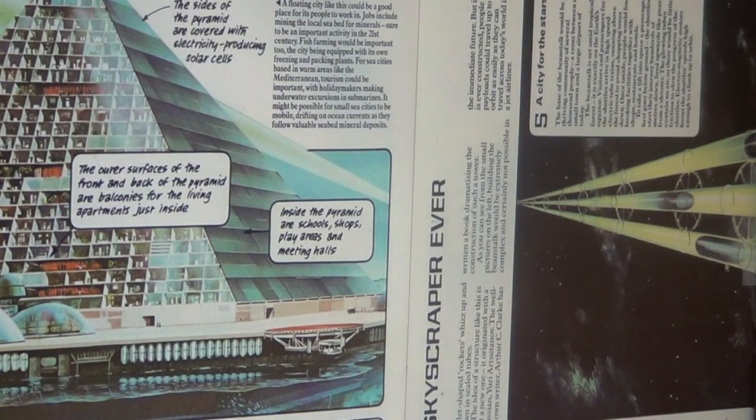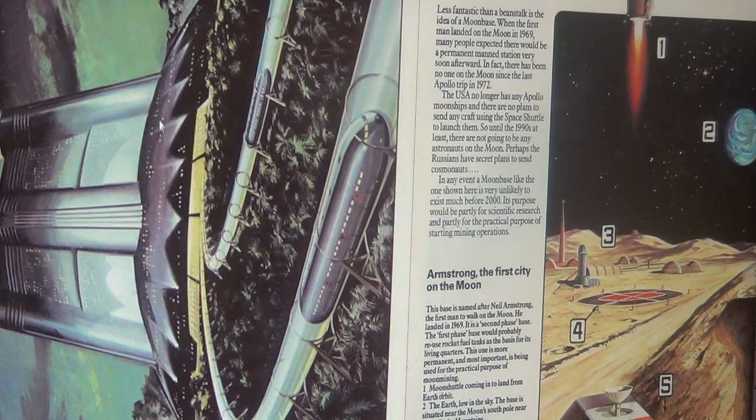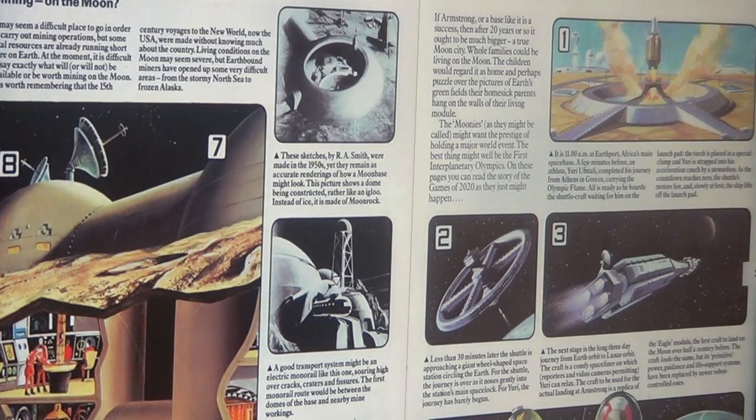The tallest skyscraper ever. A moon base. See these tubes they travel through? It's like Logan's Run. The Olympic Games, year 2020. Another 5 or 6 years. This is back in the 70s.